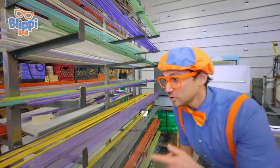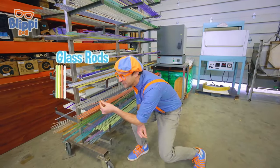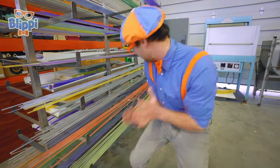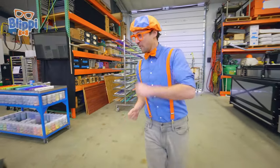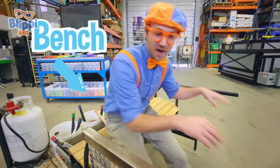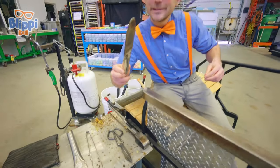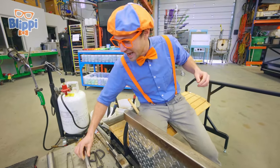Wow, look at all these glass rods. Whoa, so cool. They have colors on the inside. Whoa, okay, let's see what they have here. Whoa, check it out. Yeah, this is a nice bed. This is where you roll a metal rod and the glass is on the end. We have a nice little, looks like a little metal paddle. You can flatten out the glass.